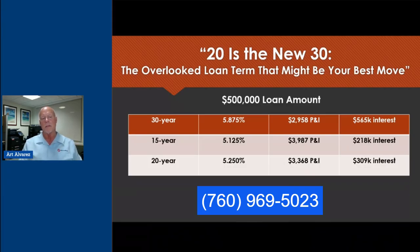So sometimes the reply is, well, I'll stick with the 30-year, but I'll pay some extra on my own in order to reduce the interest cost. And yeah, that is an option. Or the other thing that folks will look at doing is, well, I'll go with the 30-year loan and then set up a biweekly payment and be able to pay less interest that way, which is an option, but I don't think is the best option.